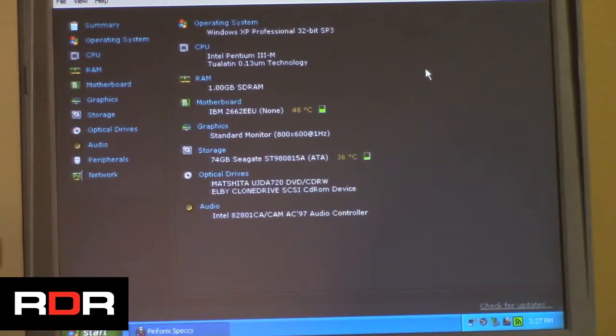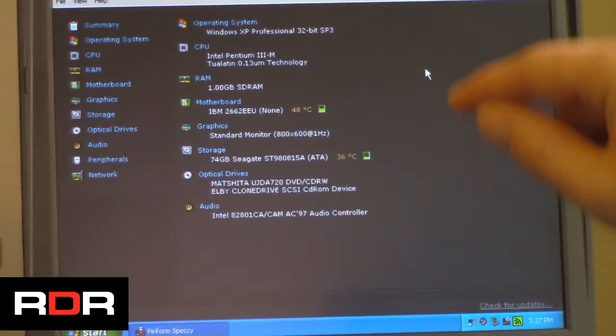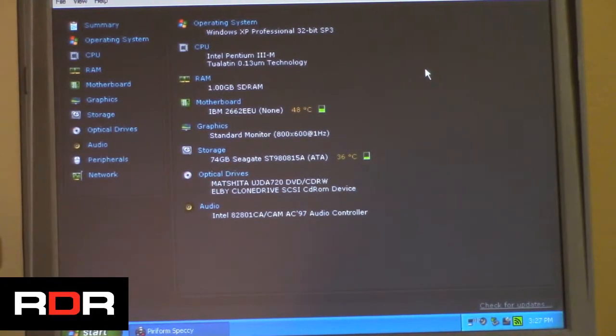Now that is not part of this laptop. This is part of the office component here, which is the docking station, excuse me. That's the word I'm looking for. So this does have a docking station hooked up to it that has floppy and CD DVD RW, which is awesome. It does state that I have a clone drive.